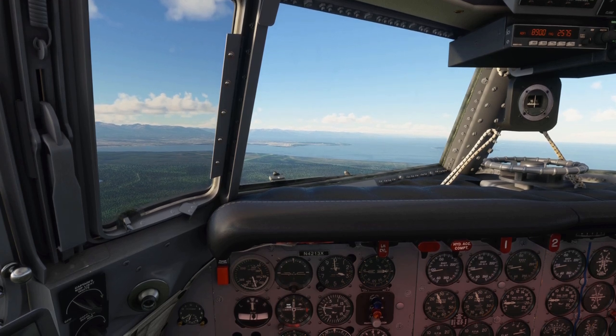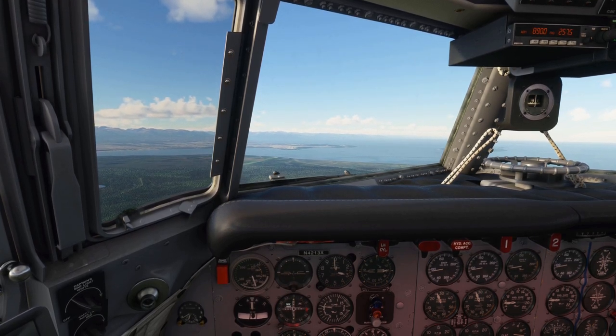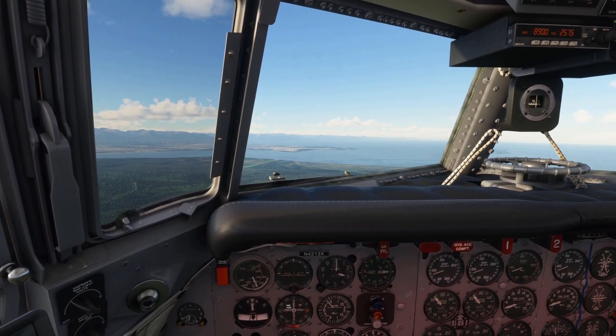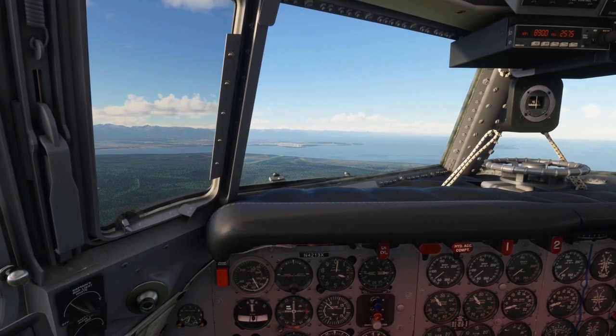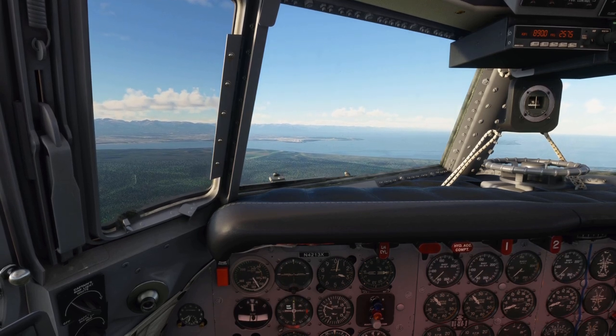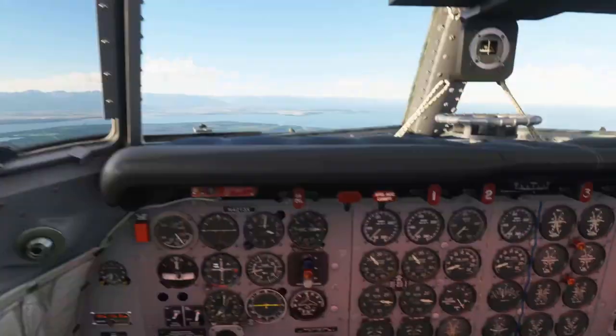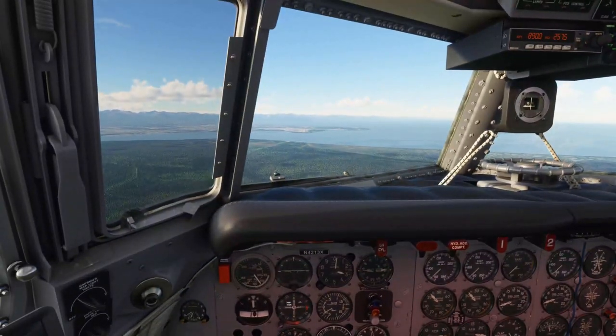I'm going to go flaps 30. And then flaps 40 here. I'm going to bring the power back to 70 BMEP. There it is. Okay, so we are fully configured for landing.